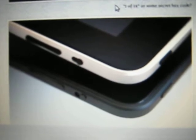And then the top one, the one with the white, that is a normal everyday 16 gigabyte Wi-Fi iPad. The one below, that would be the Digg one. Sorry, bad word, I was talking to my mouse.